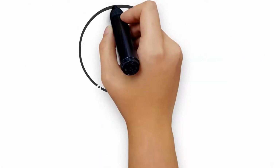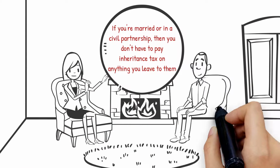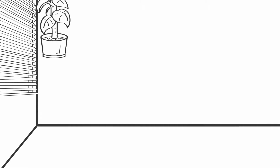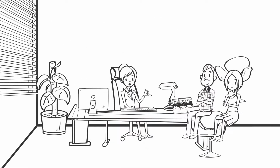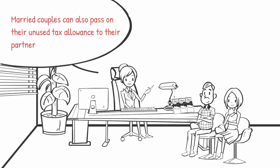Leave everything to your partner. If you're married or in a civil partnership and your partner is resident in the UK, you don't have to pay inheritance tax on anything you leave to them regardless of the size of your estate. Married couples and civil partners are also able to pass on their unused tax allowance to their partner, which can massively increase the surviving partner's tax allowance.